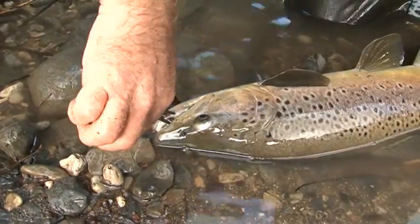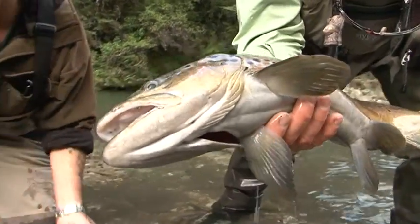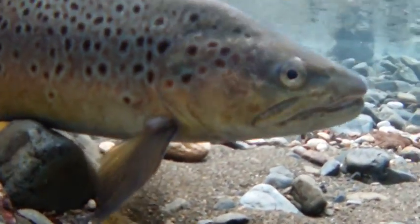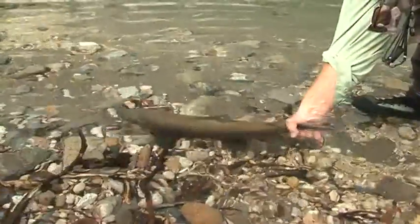Alright. Look at the teeth on him. Can't do better than that. Look at that. That's a stunning fish. It's a beautiful fish. This thing here is just like a big ball of jelly. He's just so fat. Are the browns as easy to catch or harder to catch than the rainbows, Mike? Well, you'd think they're smarter. You don't see very many of them. Pretty fish.